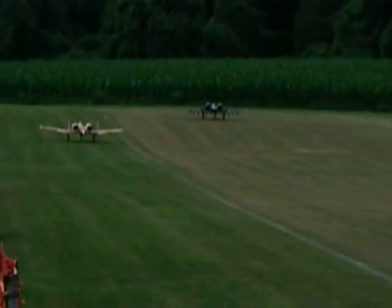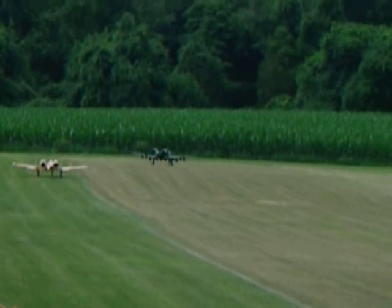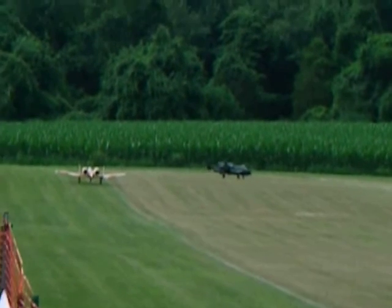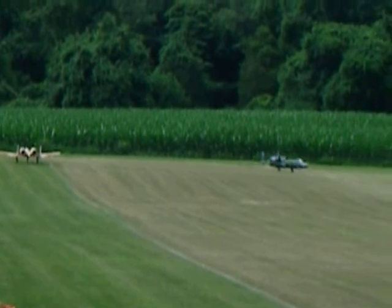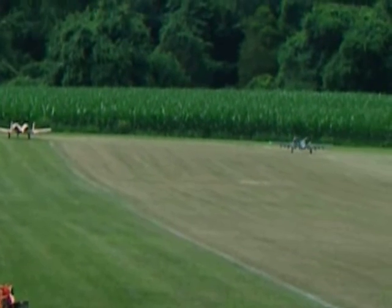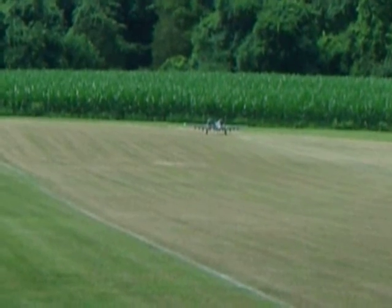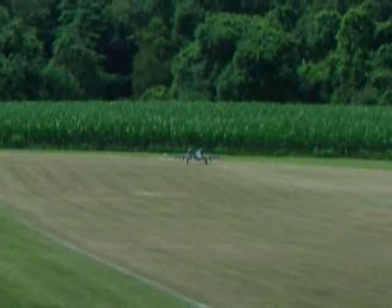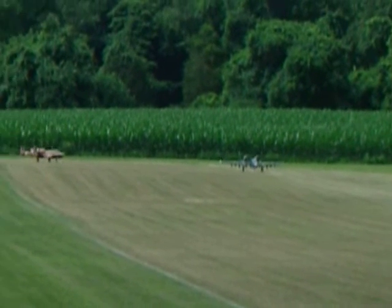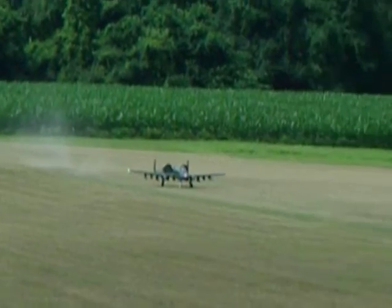We have 2 A-10 Warthogs taxiing out. These are giant scale gas turbines. One I believe owned by Dave Malcione Sr. or Jr., not sure which, and the other one I believe owned by Paul Letourneau. They had one flying earlier. They wanted to fly both together. They had an engine problem. And I'm guessing that they sorted that out.